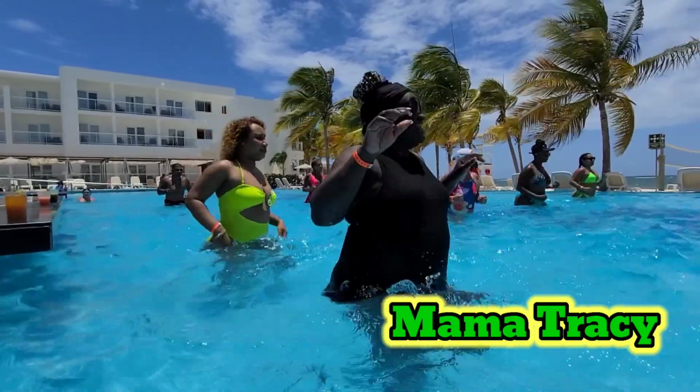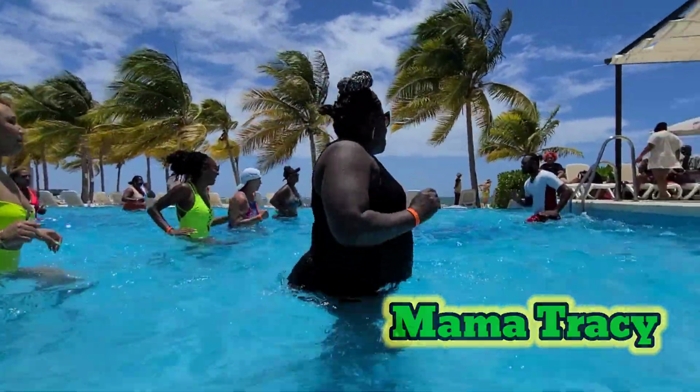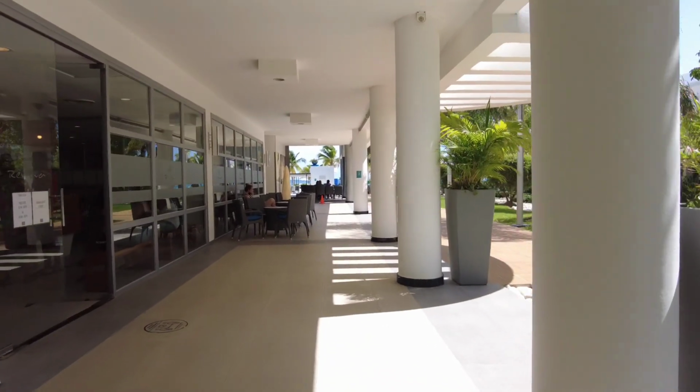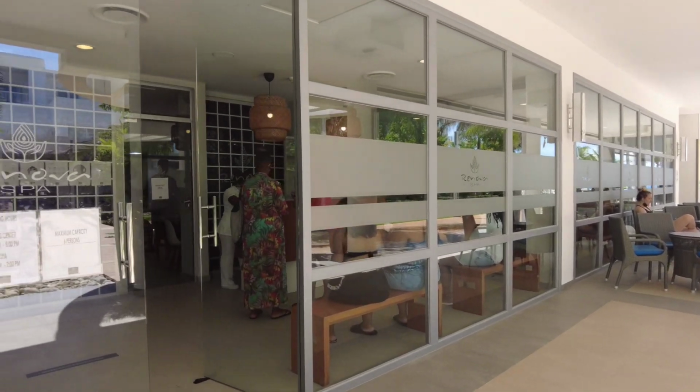They actually even had exercise and water aerobics taking place that was led by the Riu staff, as well as the gym and the spa was actually open. So they were doing massages. My mom actually got a manicure, pedicure. So the spa was fully open. The gym was fully open.